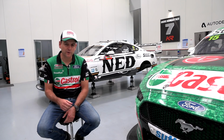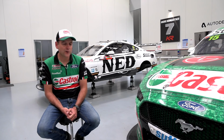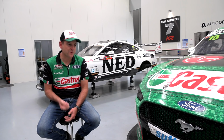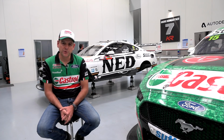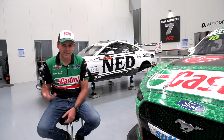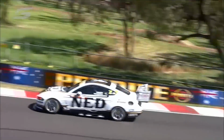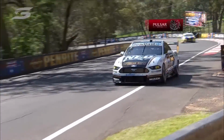It's almost like quitting smoking or something, especially when you walk past these cars 10 times a day here at the workshop and hear the engines rev up, and there's always that temptation to jump back in for the enduros, which I've managed to not do, which is actually one of the other questions, so I may as well answer that now. But I really would have loved to have hopped back in as an enduro driver.